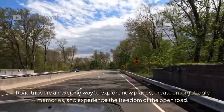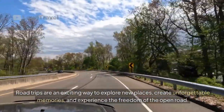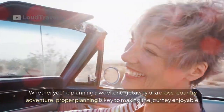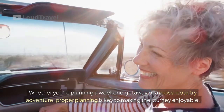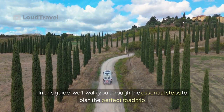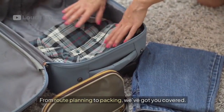Road trips are an exciting way to explore new places, create unforgettable memories, and experience the freedom of the open road. Whether you're planning a weekend getaway or a cross-country adventure, proper planning is key to making the journey enjoyable. In this guide, we'll walk you through the essential steps to plan the perfect road trip. From route planning to packing, we've got you covered.